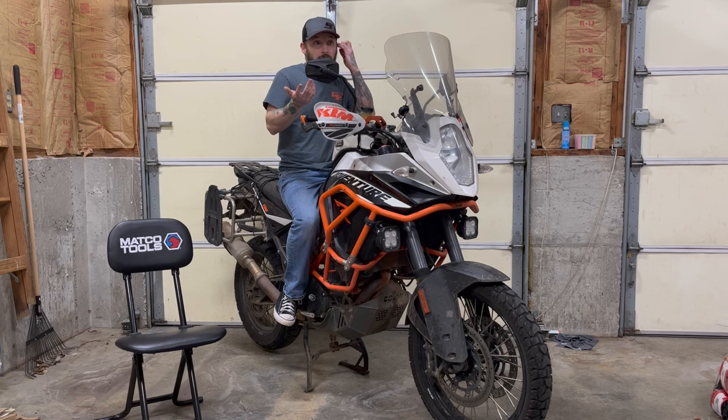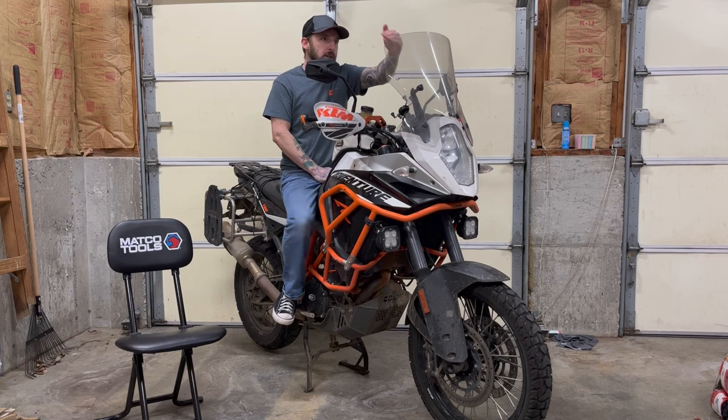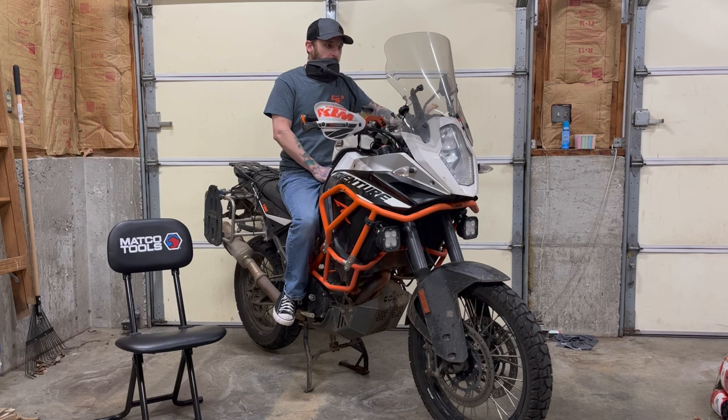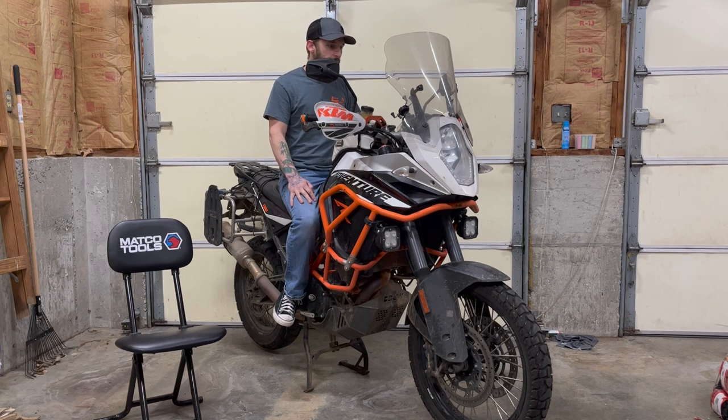I'm 5'6", 5'7", something like that. And this V-Stream, this is their mid-height, and it does perfect, just getting the air over the top of my helmet. I had a Madstad one before this, and it just kind of moved a lot, and you can feel buffeting off the windscreen going down the highway. This one does pretty good. Can't really complain about that.